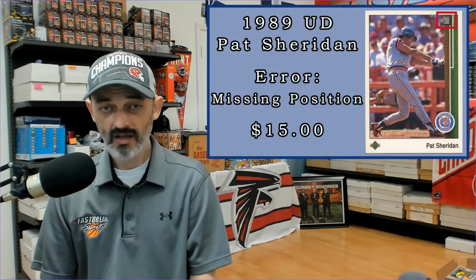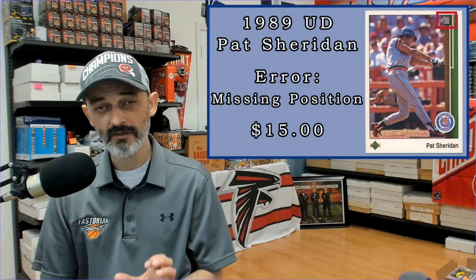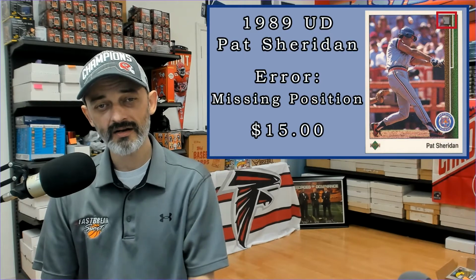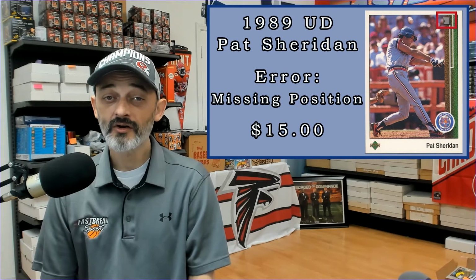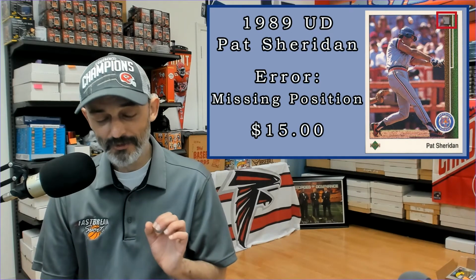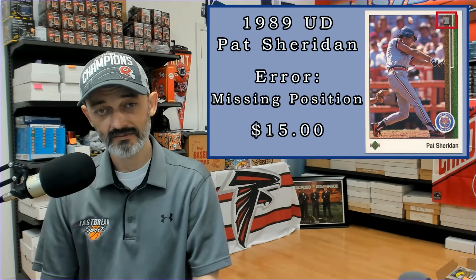Number 8 is the 89 Upper Deck Pat Sheridan card. Another one that's pretty easy to overlook. So flipping through some commons, look at the front of that Pat Sheridan card and see if his position is listed. If it's not, it's an error card, currently valued at $15. It puts it at number 8 on our list, 89 Upper Deck, Pat Sheridan.